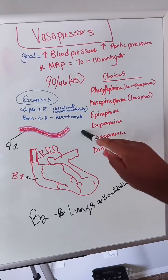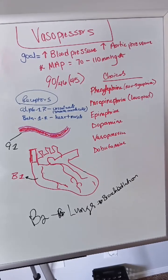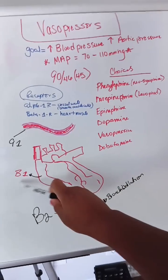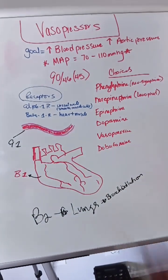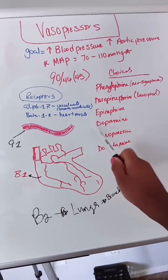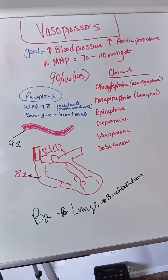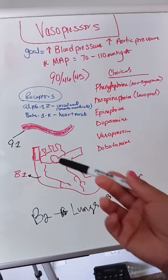Okay, the next one we're going to talk about is dopamine. So your dopamine, right? Dopamine stimulates 2 receptors. So dopamine is going to stimulate your beta 1 receptor as well as your alpha 1 receptors. I almost got you there. You thought I was going to say beta 2. Nope. Dopamine stimulates your alpha 1, and then your beta 1 receptors. Okay? So with dopamine, of course, I feel like I'm repeating myself. If it stimulates A1 and B1, I'm just going to let you answer. What are you expecting to happen?